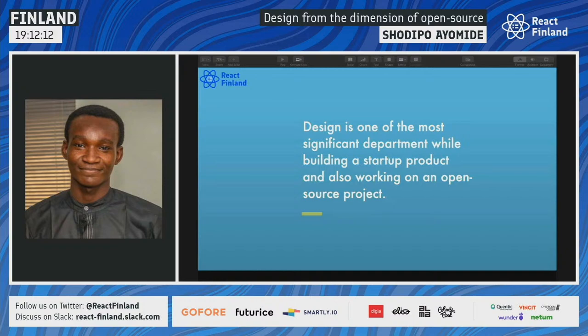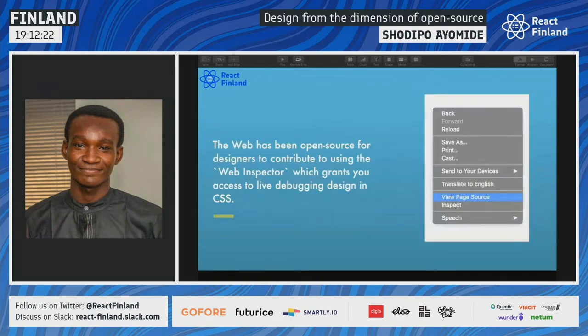So design is something that should be taken with full accountability when working with any open source project or even startup projects or anything at all. Design is really important. So as I said before, the web is open source for designers, especially when the web inspector elements came out where you can live debug CSS. When you understand CSS, you can read CSS. You can use the inspect element to see the code, the CSS part, what exactly is causing this and how exactly it can be changed.